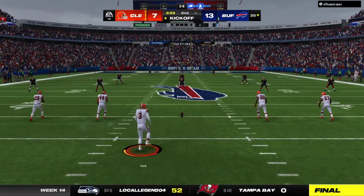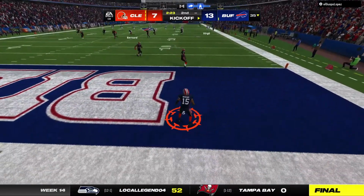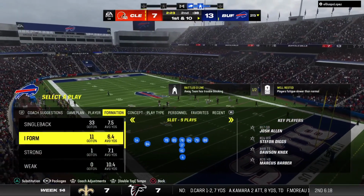New York ready, and here we go as he sends this one away. No run back here, down to a knee, and this drive will start at the 25.